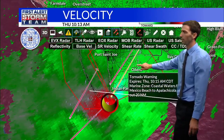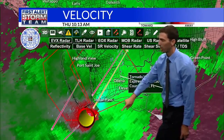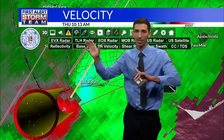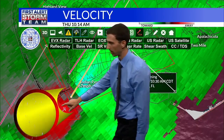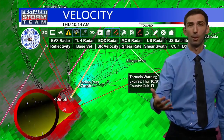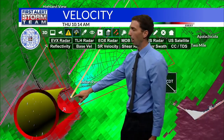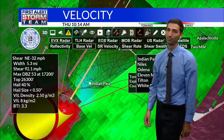We do still have this warning that does go until 10:30, and that is for this significant rotation that is just offshore. I mean, just offshore of Indian Pass, and significant rotation at that. If we pixel query the winds here, these are elevated because as you get further away from the radar, you're going up in height. So these are elevated. They're not actually at the surface, but you get the idea. We could be talking about gate-to-gate shear somewhere close to 100 miles per hour. So this is likely a waterspout offshore, just offshore, that could be working onshore here pretty quickly. So keep that in mind if you are looking at this going, it's probably nothing. It might be nothing, but it probably isn't.